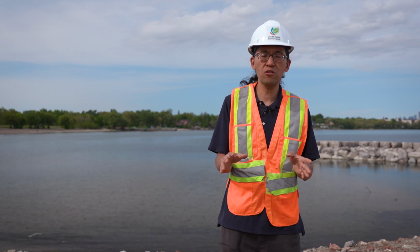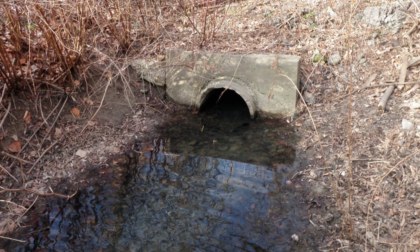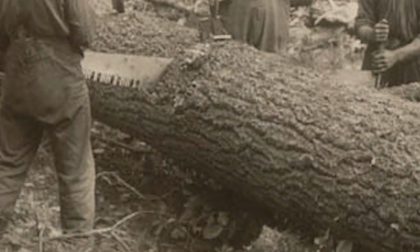degraded. The mouth of Etobicoke Creek and that unique wetland that formed unique habitat there was eventually filled in. The 2 creeks, Surson Creek and Applewood Creek, were altered in their shape and form. In fact, Surson Creek was buried in a pipe. Lastly, the forests were cut down and used for construction and shipbuilding.